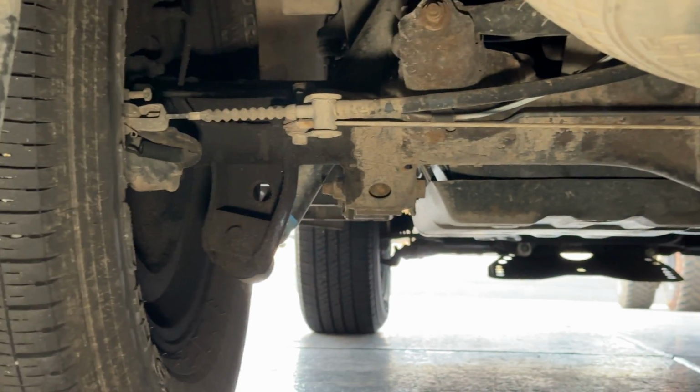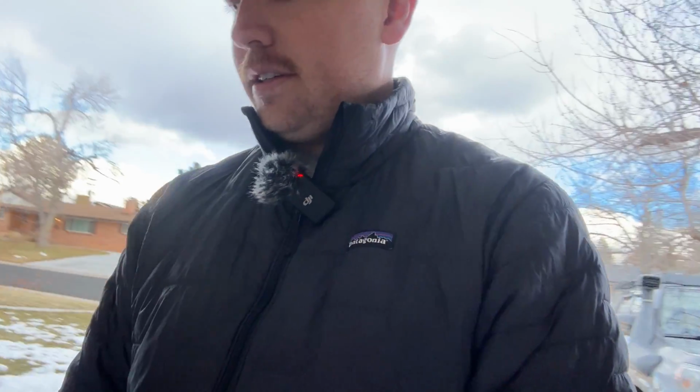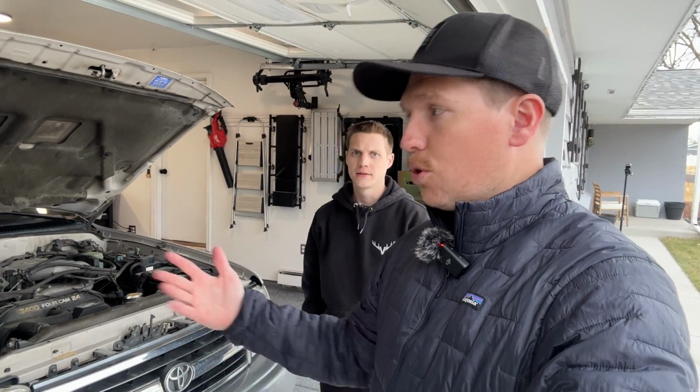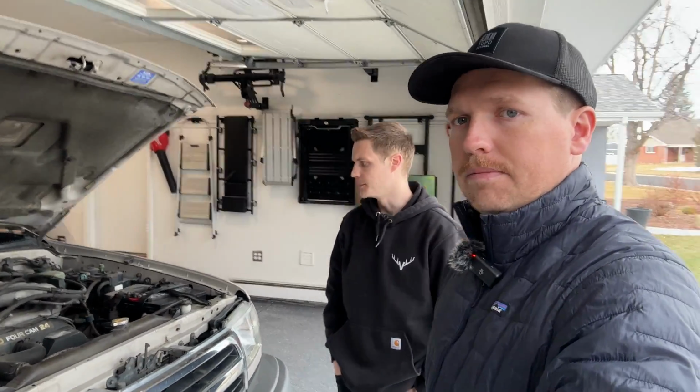That's an easy fix. But all right, while we're talking about maintenance, let's just dive in. Let's pop the hood. It didn't take more than maybe 5 minutes to look this thing over and notice the 4 or 5 major things. This did have the timing belt replaced at 100K, but it's got 200K now, so it's likely gonna have to be replaced again.